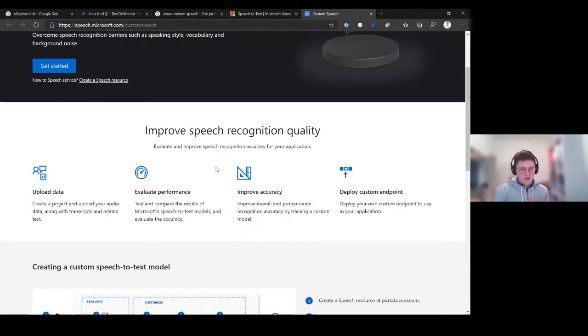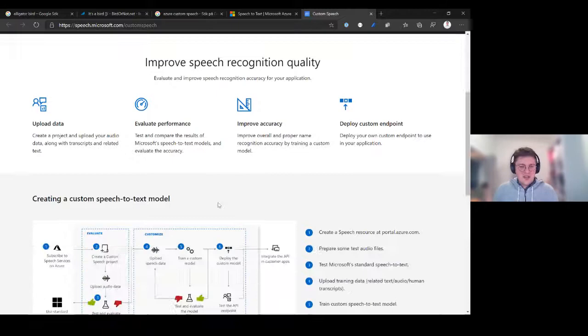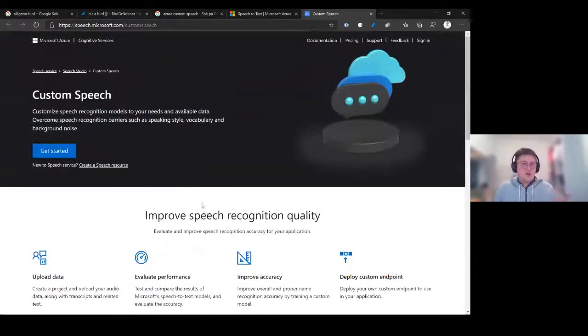And then in your scenario, you might have specific words that are used only within your domain, or maybe you have a person speaking with a very different accent or things like that. Then you can use custom speech to train on that specific thing. I think there is a custom speech studio where you upload the audio and it automatically transcribes it, and then you can go in and say, you thought it said the train, but it was actually tall, that was the correct word, and then it will learn from that and get better and better. So you're actually able to do that.